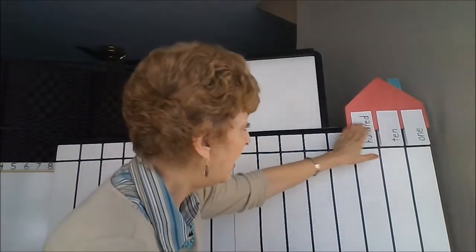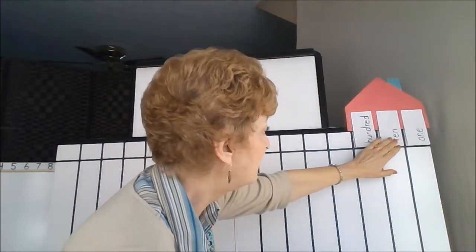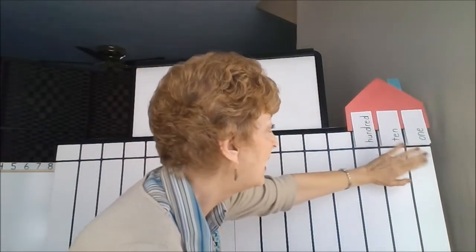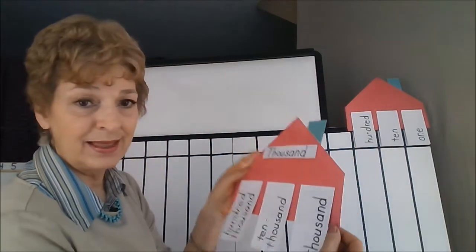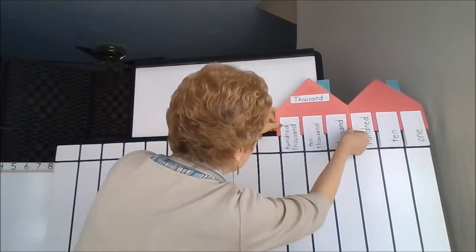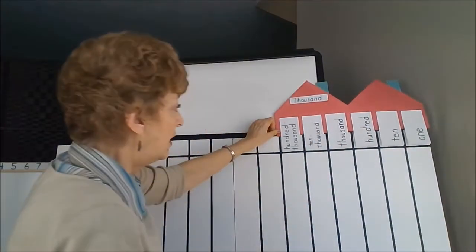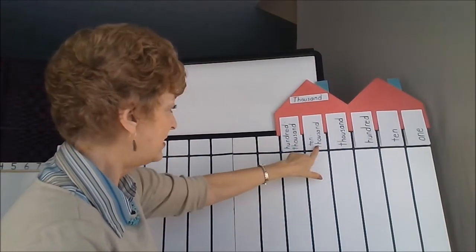I like to explain place value to children with a concept of attached houses in a row, like a townhouse complex. We have our first house that has 3 people that live in it, the 1, 10, and 100. The 1 family, they sort of go by their first names, and their children 10 and 100. Right next door to them is the thousands house. The thousands family lives here with their 2 children, 10 and 100. So this is the family name.